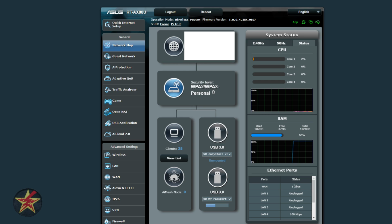You can also see all of your plugged in WAN ports. Most of mine are off unless I'm actually utilizing the item, so that's why that looks like that. But it'll let you know, is it a gigabit or is it 100 megabits that's plugged into it.